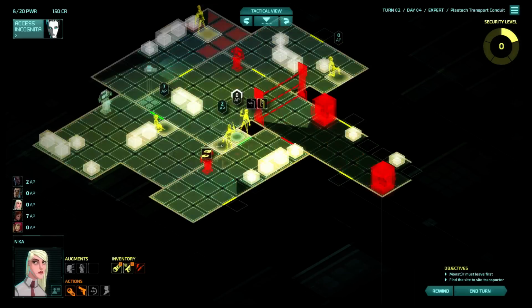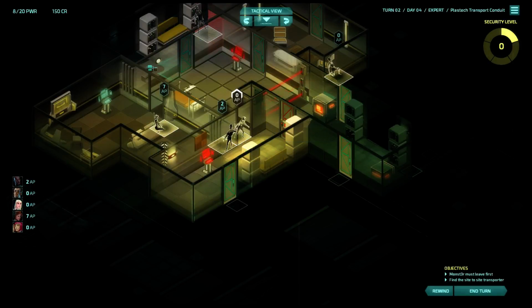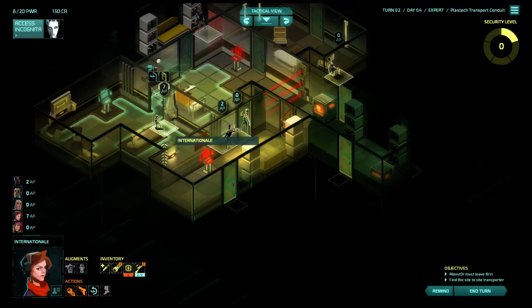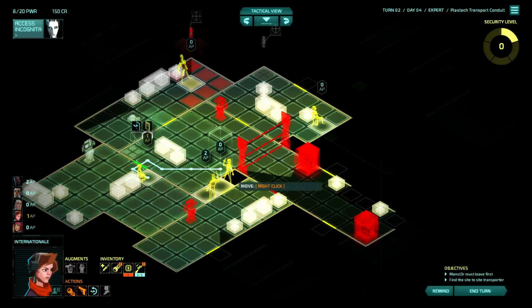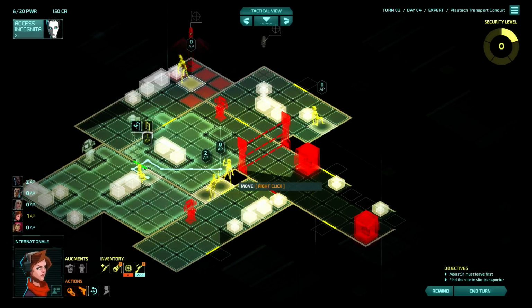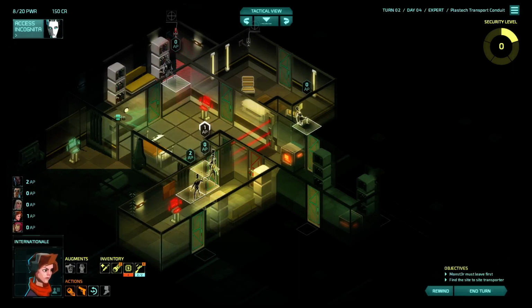Nico's going to give him a little assist. Okay. There is a door, at least. And which direction would you like to go in? I suppose we'll just have her run to here, and then we'll make up our mind about her plan next turn.